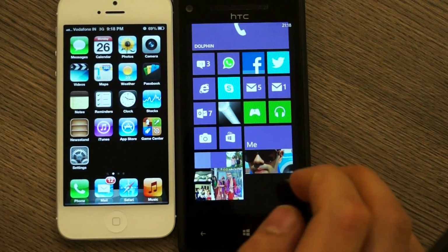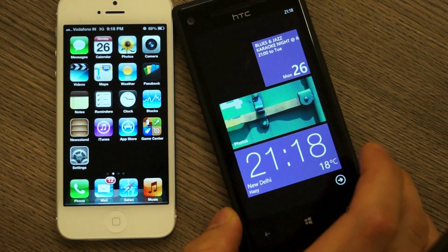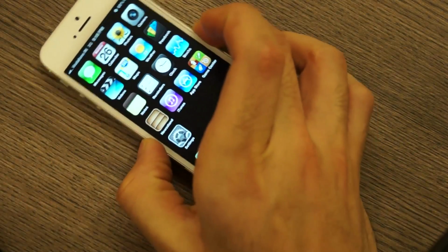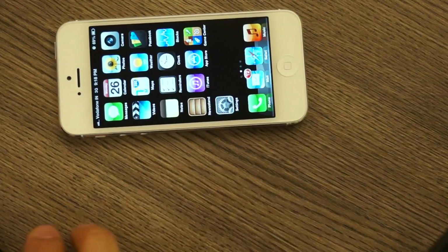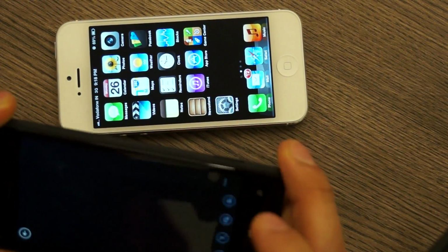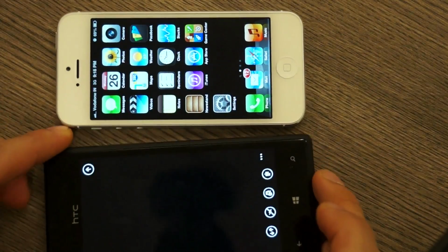Let me quickly do a comparison of the camera applications on both the devices. We've already done videos of camera capture on both these devices. Now the iPhone 5 has optical image stabilization while capturing video at 1080p.